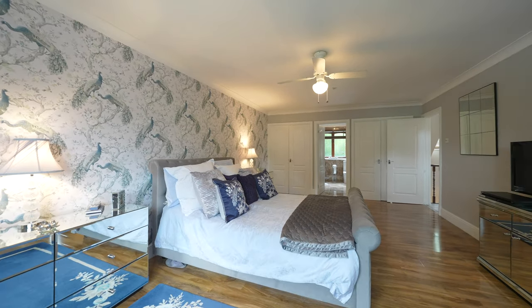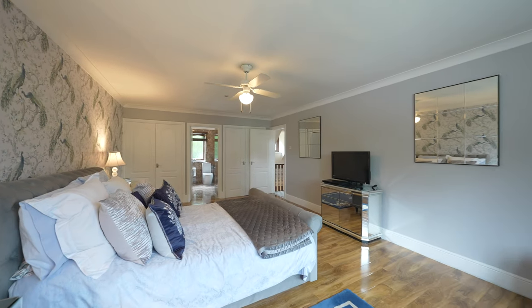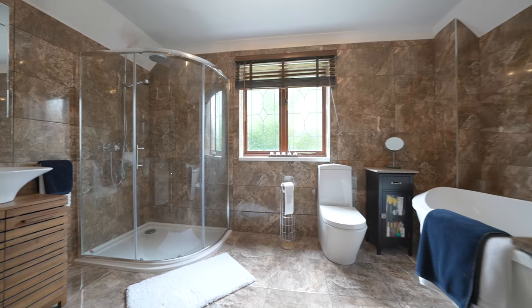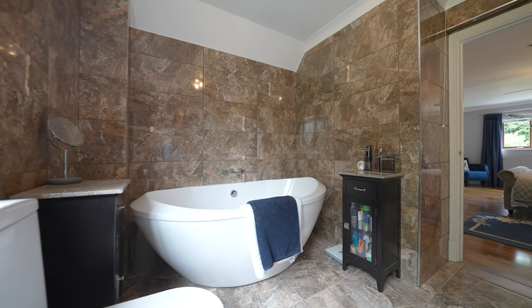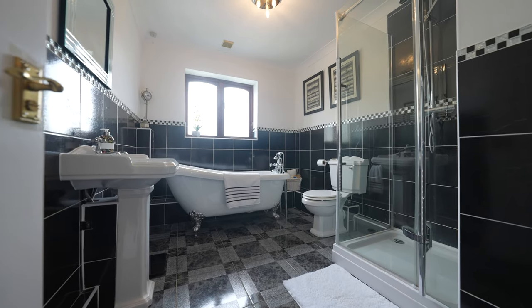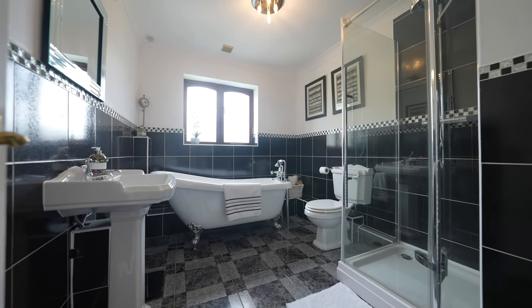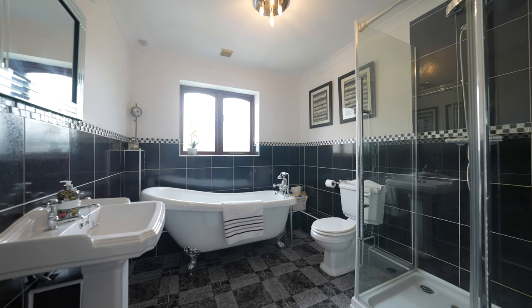views. This room also benefits from two double built-in wardrobes and a large ensuite, which has been refitted with a four-piece suite to include an oversized shower cubicle with rain shower and an oval-shaped bath with central taps. The family bathroom is also located on the first floor, which again has been refitted to comprise a four-piece suite to include a freestanding claw-footed bath.